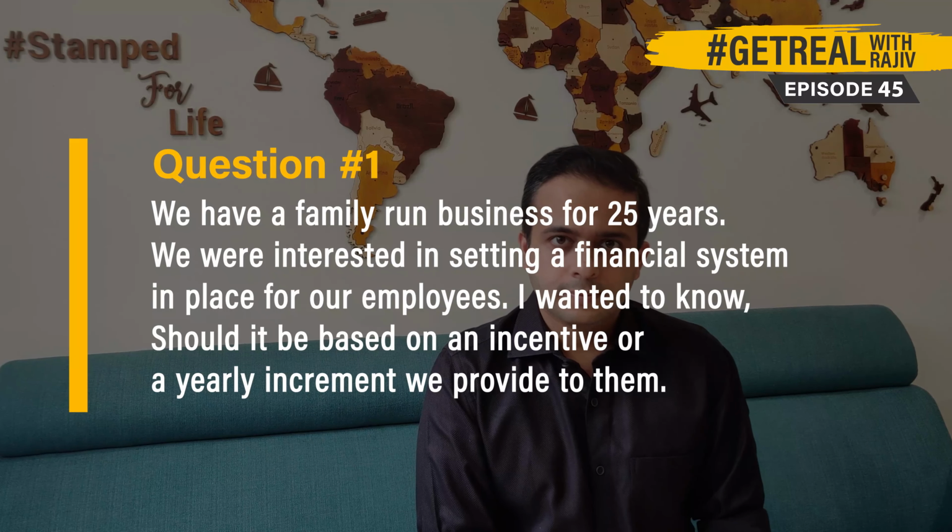Well, Rohit, I want you to understand the difference between incentive and an annual increment. The way I see it is an annual increment is something that you give your employees for 2 reasons. One is with every passing year, you are rewarding them for their loyalty, for being with your organization. So an annual increment is due to them for that reason.